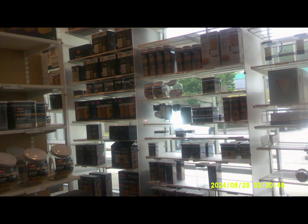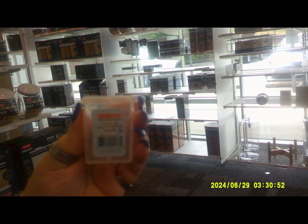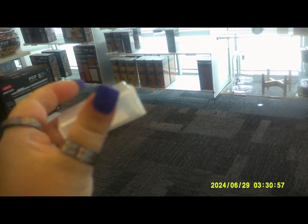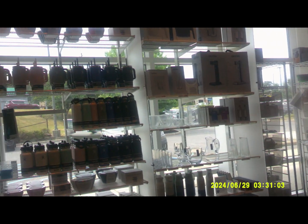Okay, guys, we are at the Container Store. This is what I'm getting so far. It's a salt and pepper shaker, only I'm going to use it for my rice seasoning. So, the big bulky thing next to us. There's music playing here, but I'm going to try to give you a little tour. It's one of the coolest stores ever.